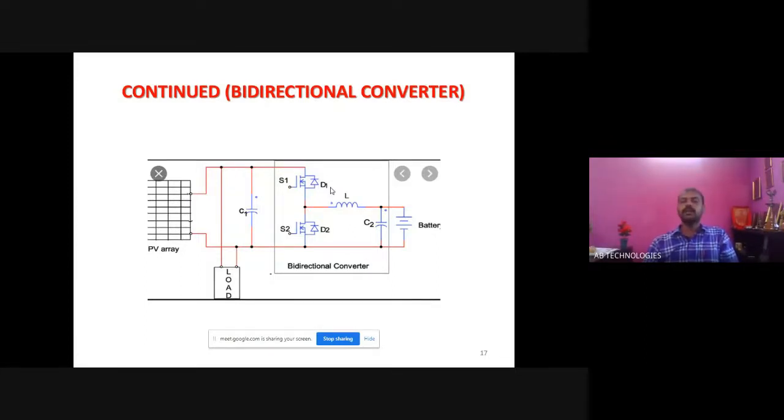While we receive voltage from the PV panel, our switch will work in buck mode. How that is possible depends on the duty cycle only. If our duty cycle is more than 0.5, it will work in boost mode. If our duty cycle is less than 0.5, we can expect buck mode only. So this is the way our bidirectional converter works.